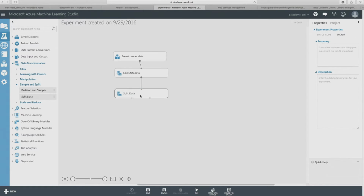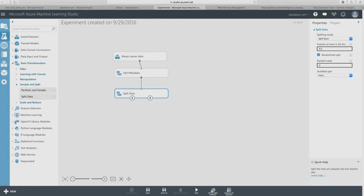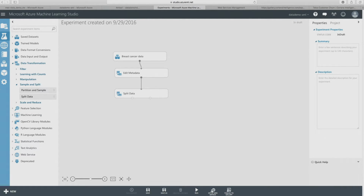Now, inside of here, I could set this to just a 50-50 split. I could also do things like stratifying the split on a certain field, saying this is an important field and we don't have many that are a yes, so we probably need to stratify the split and make sure that it separates the data based on a certain key field. In this case, I'm just going to leave it as is.